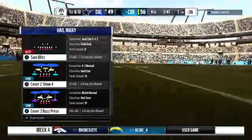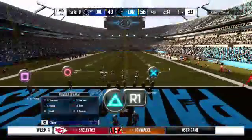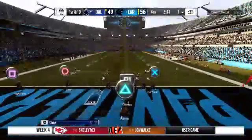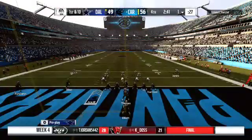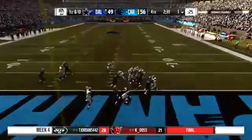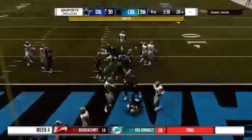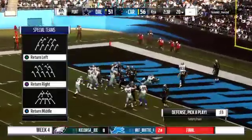And when you start plotting for this drive, when you start thinking to yourself, okay, what are we going to do? You don't go away from what you did before because that worked, but you have to be prepared for wrinkles and counters because you know they'll make some adjustments. Oh, and he's not going to make it out of the end zone. The push too strong, and that'll be a safety.